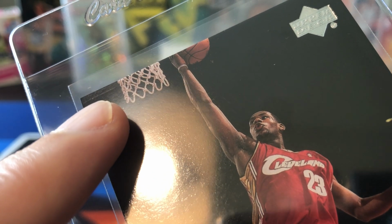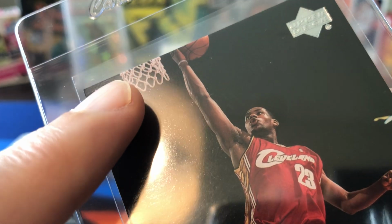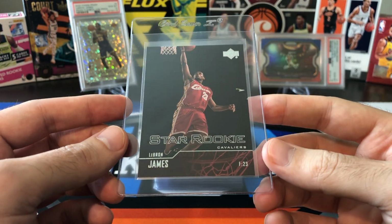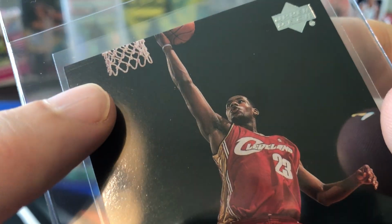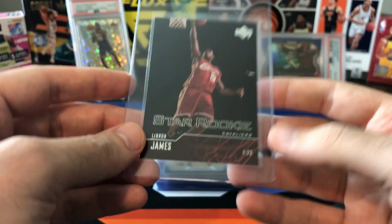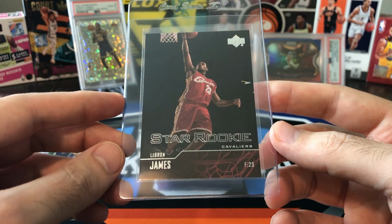I don't know if that was like a dent or a print line, or I don't know what it is, but I do know that line is probably going to bring down the grade of this card. If they consider this like a crease, which I don't know if they will. Again, there it is right there. If it's a crease, this could get a 6 for all I know. But if that's something that's normal, that's not a big deal.